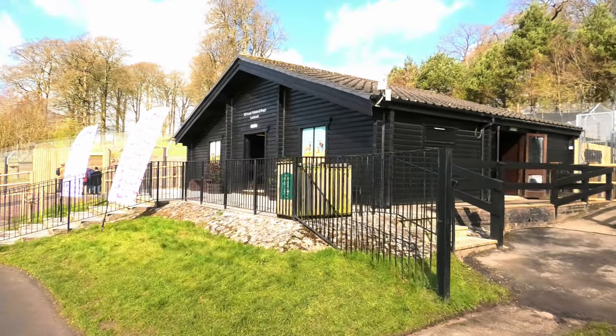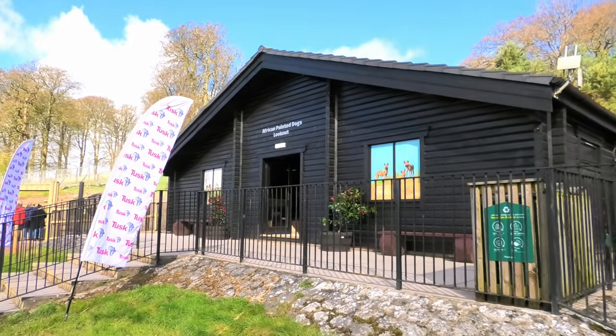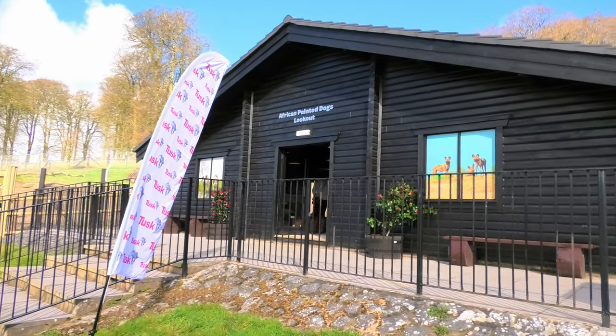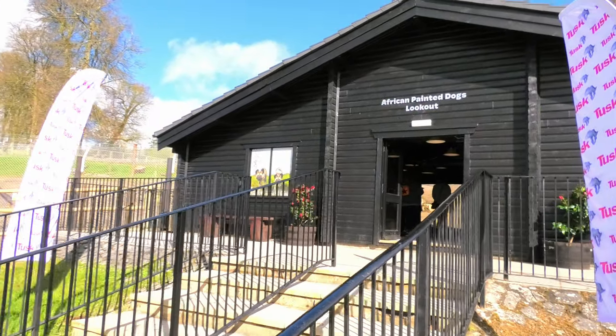So I'm heading out to the African painted dog's lookout. Now this used to be the old conservation shop, which has been repurposed. I can't wait to see this brand new pack, so come with me and let's take a look.